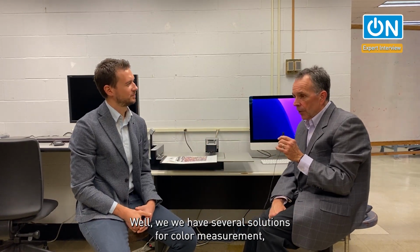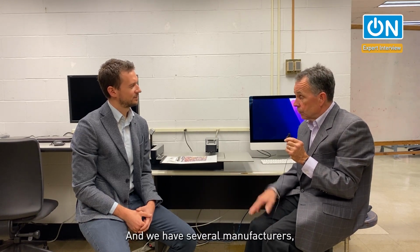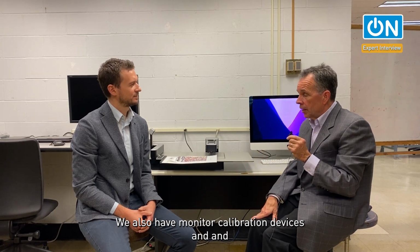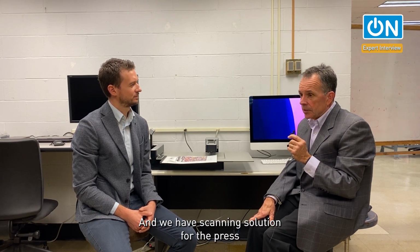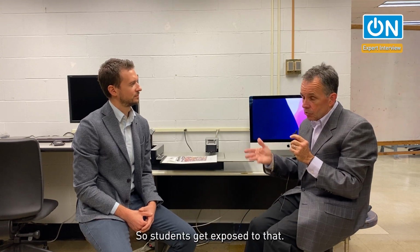Well, we have several solutions for color measurement. Maybe starting with spot reading instruments that are typically used in the press room. We have several manufacturers, different devices, different generations of devices that the students work with. We also have monitor calibration devices, and we have true soft proofing technologies for virtual proofing. And we have a scanning solution for the litho press room that scans the color bar spectrally and breaks the information up into ink keys. So students get exposed to that.